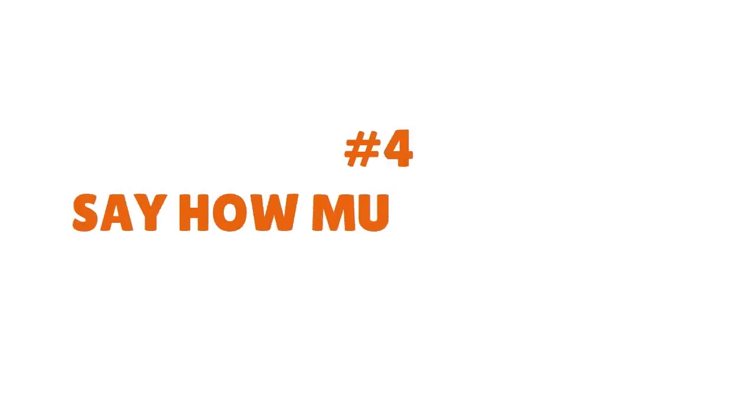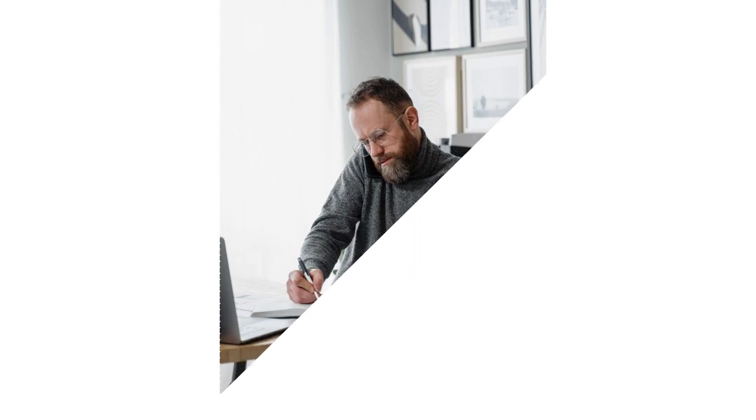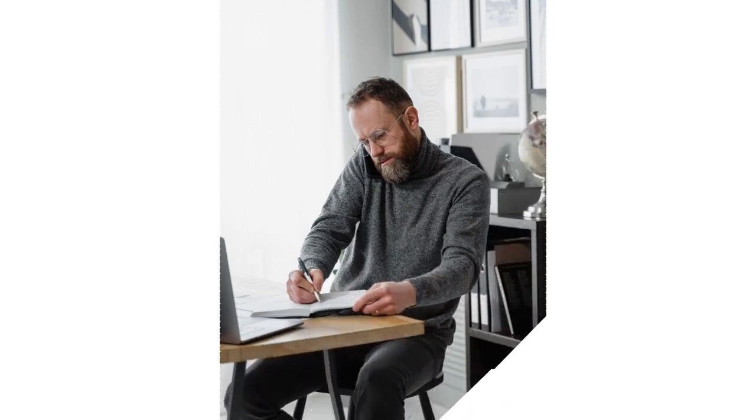Step number 4, you need to say how much your LLC needs to borrow. This is where we get into the quantity aspect of things. The whole thing here is that people tell you, well, I need to borrow. Okay, I ask you right now, you want to borrow, but talk to me about the quantity, how much you need. It's not just about how much you need. How can you actually arrive at a number that is plausible, that is amenable to the lender? And actually, you have two ways of doing this.